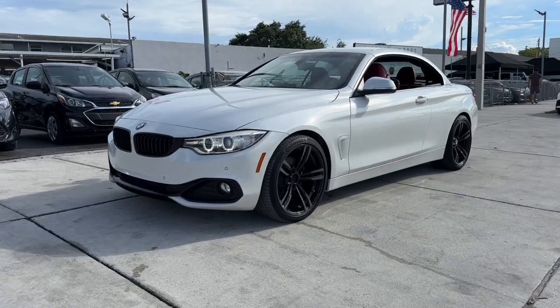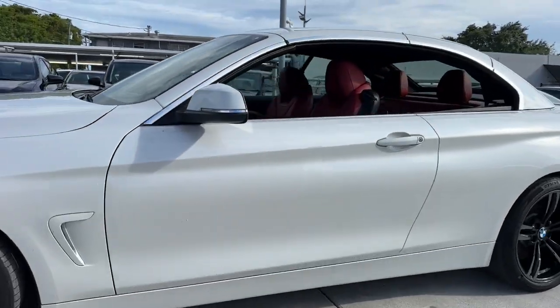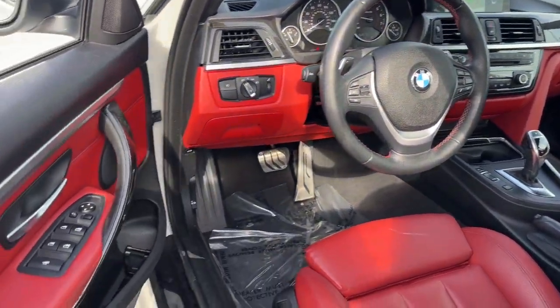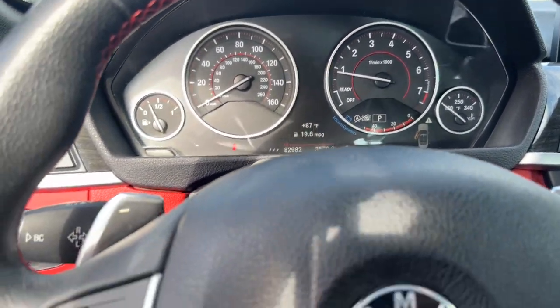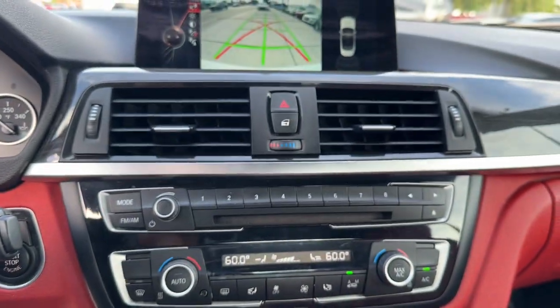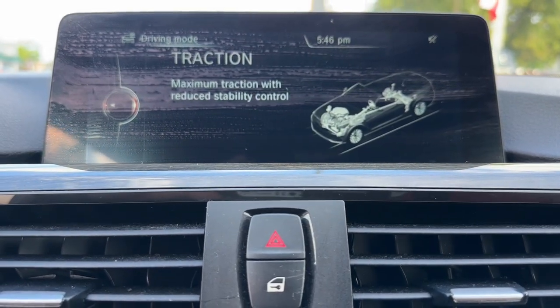Get acquainted with the 2016 BMW 4 Series. This vehicle is an outstanding buy with fewer than 90,000 miles on the odometer. This stunning 4 Series offers adrenaline-pumping performance, a premium cabin, intuitive tech, modern, low-profile styling, and impeccable design and build quality to give you the very best in comfort and driving pleasure.